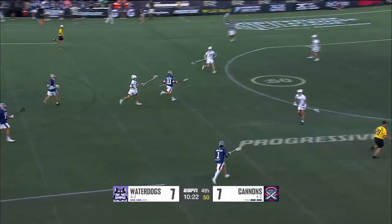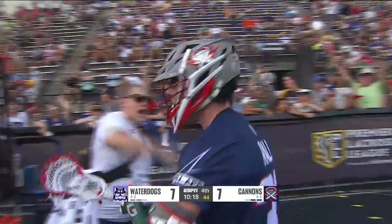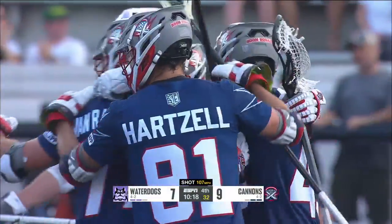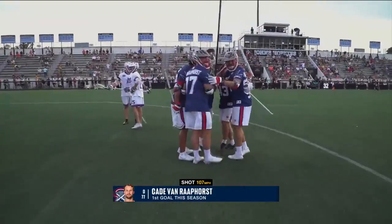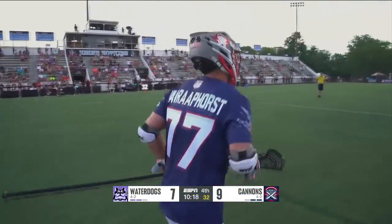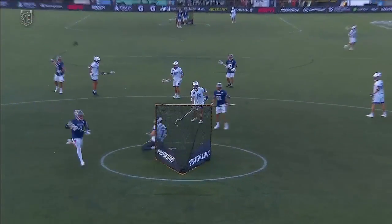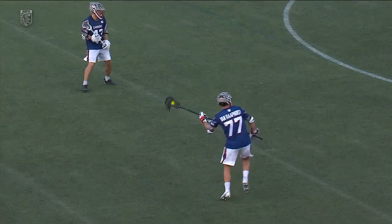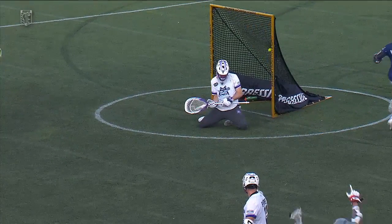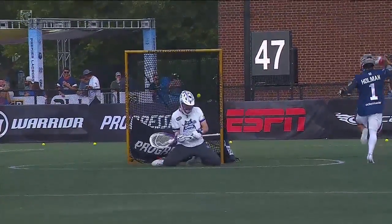Quick restart. Here's Holman. Van Raphorst cranks, fires, scores from 2! 107 miles per hour. He's the guy when he played for the Atlas, along with C.J. Costabile, Mike Earhart, and Jared Newman, the biggest threats with the pole from deep. Marcus Holman with the quick restart, the IQ to understand it's time to go. Van Raphorst follows with a giddy-up 107.